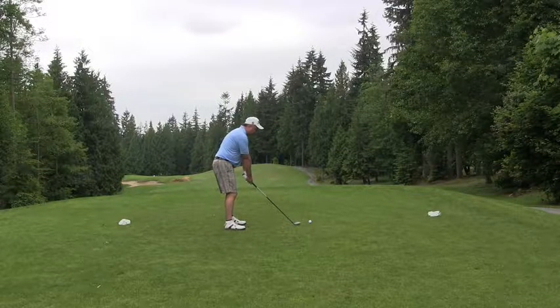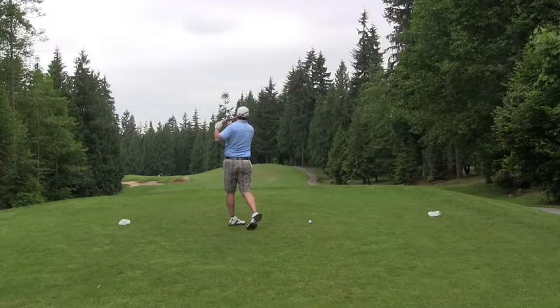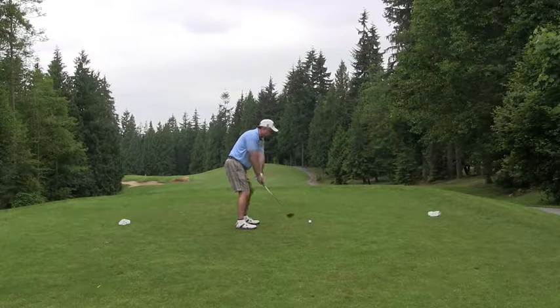The sixth hole is a downhill 368-yard par 4 that pinches in at the landing area. It's not a bad idea to back off your tee shot a bit to stay out of the bunker on the left and the forest on the right.